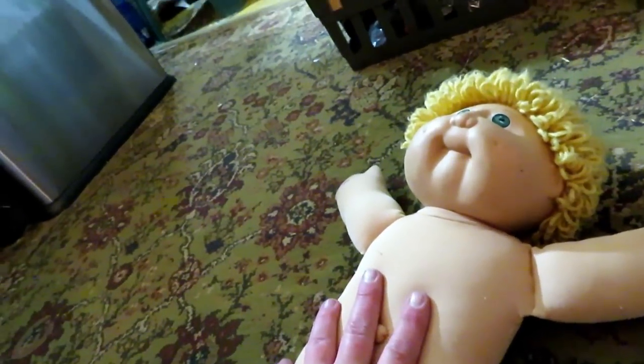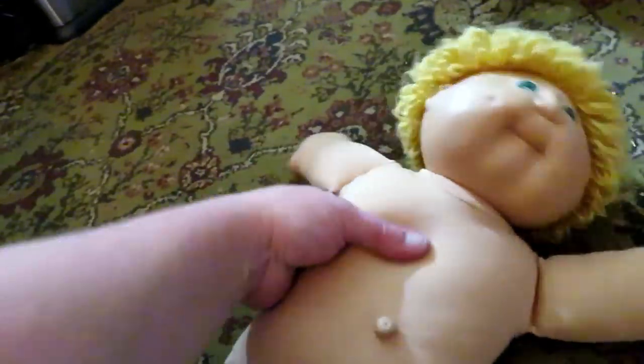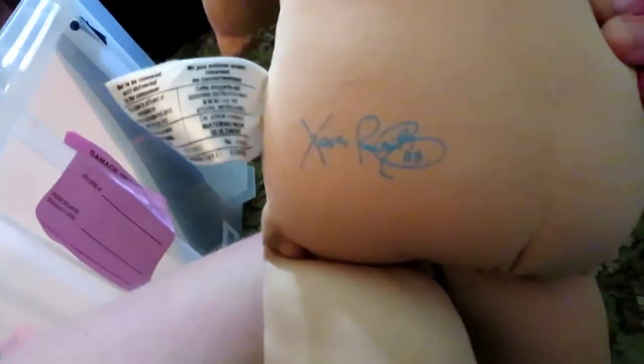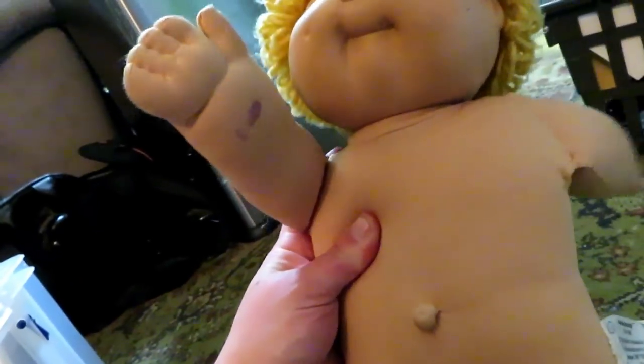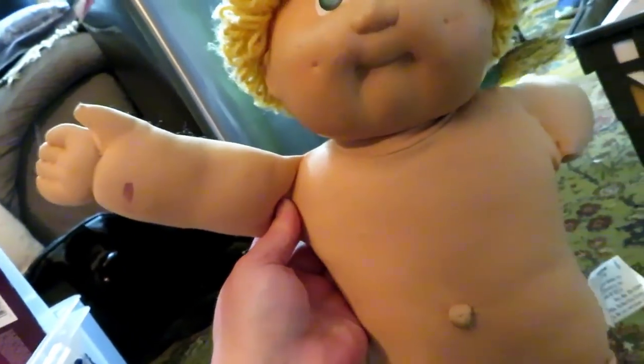Now, I found this girl a while back. I don't remember where, and I don't remember if I showed her to you guys. And if anybody collects Cabbage Patch dolls, I know I did when I was a kid, if anybody could let me know if she's worth keeping. She says 85 on her bum. She's not in bad shape. I think I can get that marker out pretty easy. But yeah, so found her.